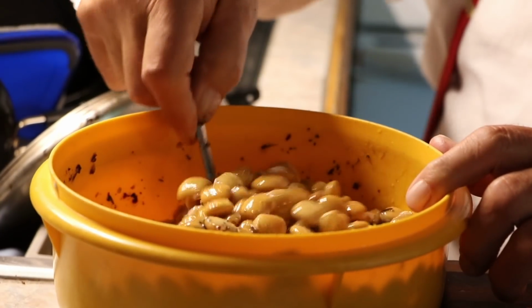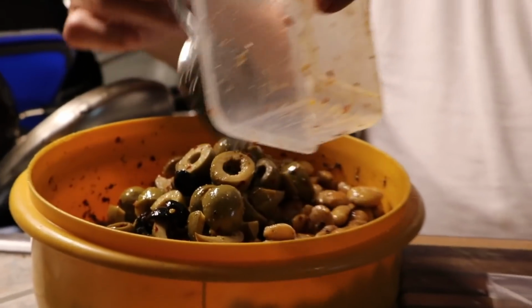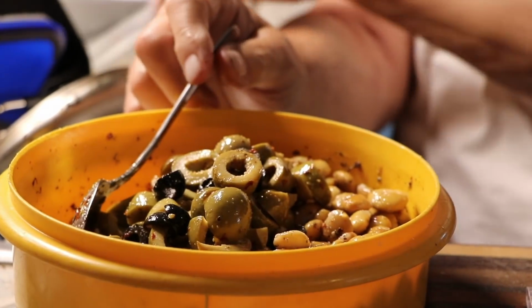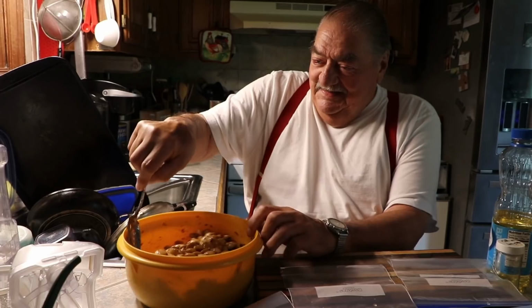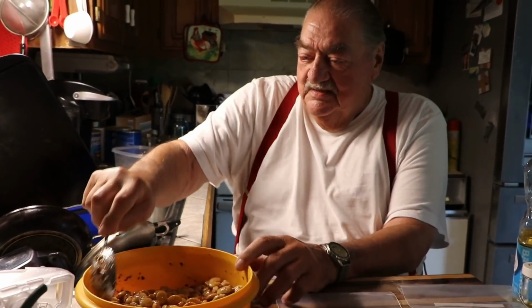Swedish and Welsh, I think. Oh yeah. There's the mother load. Oh my God. I love these dogs. They love me. Can you taste these ones?